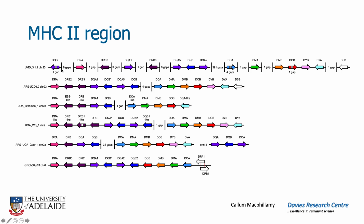Yet another way to check is to look at the assembly of difficult, polymorphic, and repeat-rich regions, such as the MHC II. The UMD 3.1.1, the short read based assembly, is not good at assembling this region. As you can see, there are many gaps in this region. The long read assembly version of the same animal, ARS-UCD 1.2, is much better in this regard.